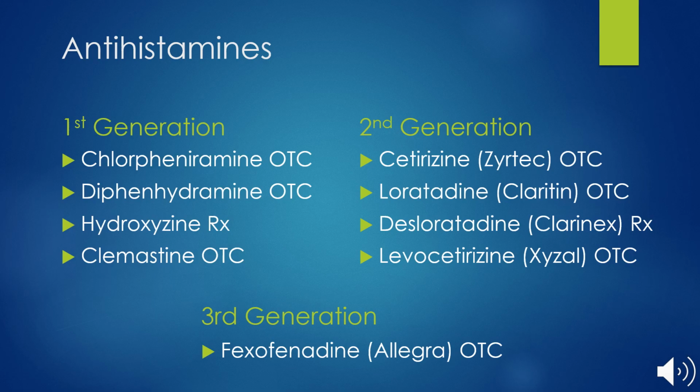Now that we know how the H1 antagonists or antihistamines work, we have to look at the classes even a little bit further. They come in 3 different generations, and some are over the counter and some are prescription only. But we're going to look on the next slide at a couple of the differences between the first and second generations. The only third generation available is Allegra, but for the most part, the things I want to point out are similar to the second generations. So there's not really anything you need to memorize specifically from that standpoint. Mostly we're just going to differentiate what's different between the first and second generations.